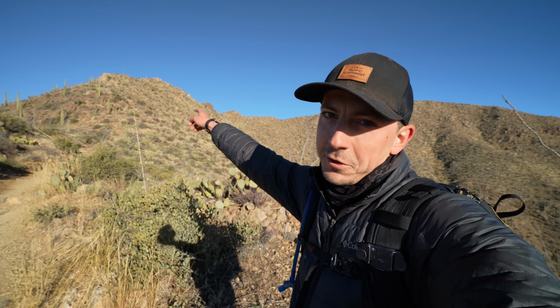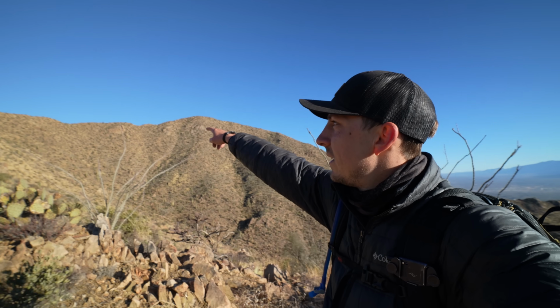Having Mount Elbert flashbacks. We got got again by the false summit. That's the one we thought we were going to, but Wasson Peak is actually go along this ridge to that one there.